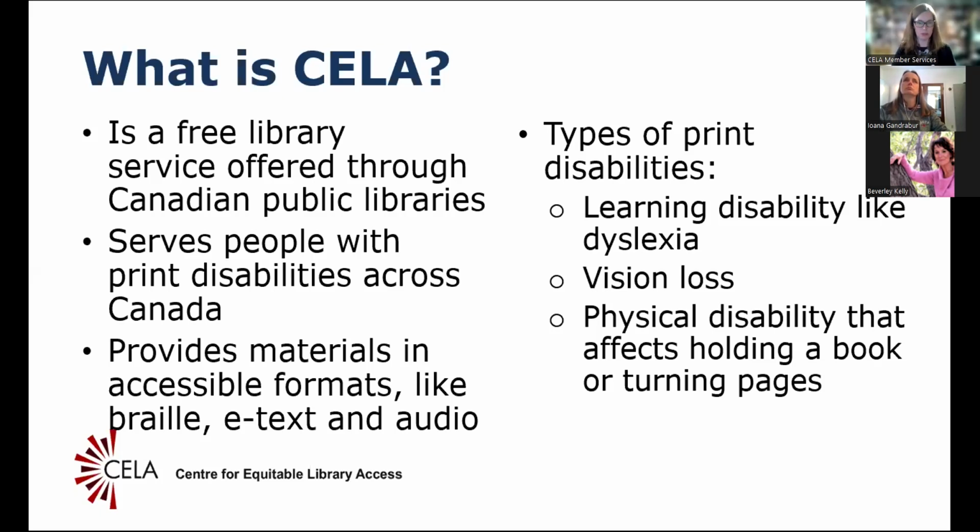You might ask yourself, who is eligible for CELA? CELA is available to Canadians with print disabilities. What that means is that someone cannot read print or has difficulty reading print due to a visual disability, a physical disability where they can't hold a book or turn the pages of a book, or they may have a learning disability that makes it hard for them to understand regular print. We also offer access to our collection to educators and other professionals that support those with print disabilities. We like to think of this as a holistic approach to our library service. Not only can the person with a print disability register, but so can those who support them.